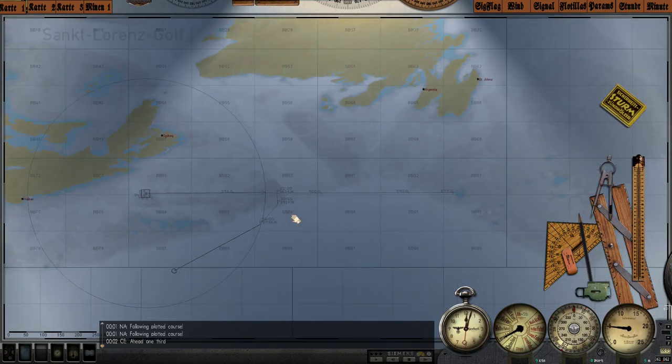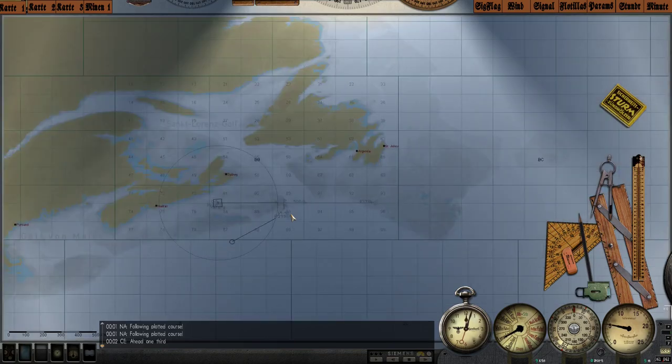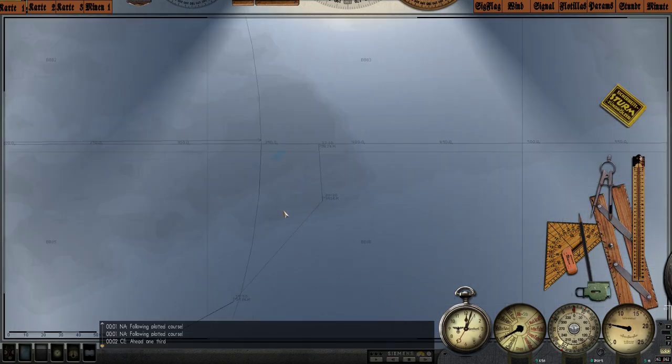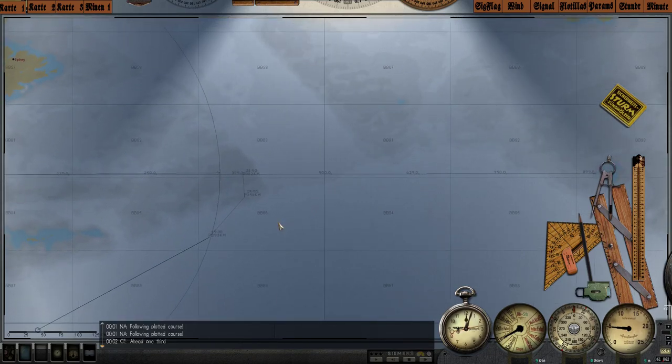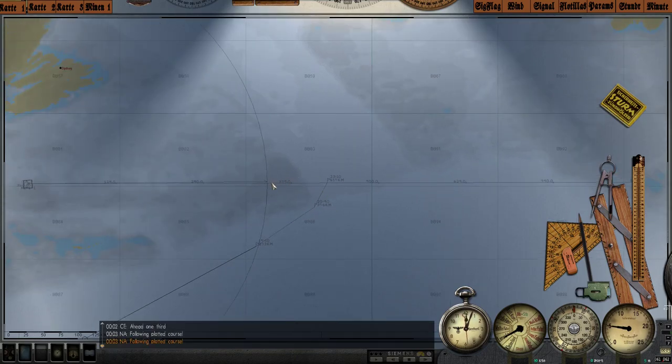I actually don't really like the area here. It's very shallow. It's about maybe 60 to 100 meters. That's not something I would go to, and then maybe we should go here, about 23 hours, and wait for the convoy there, because this is not good.